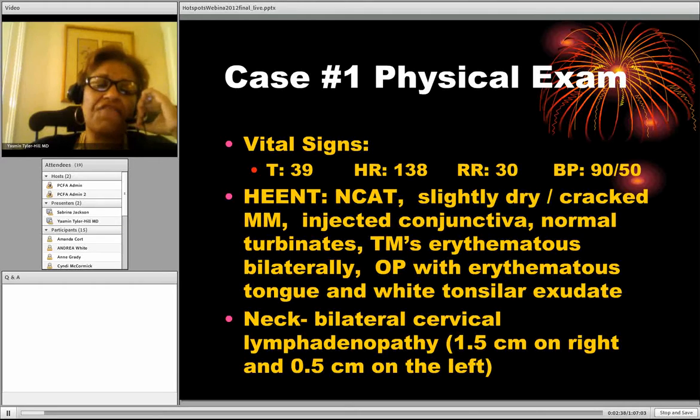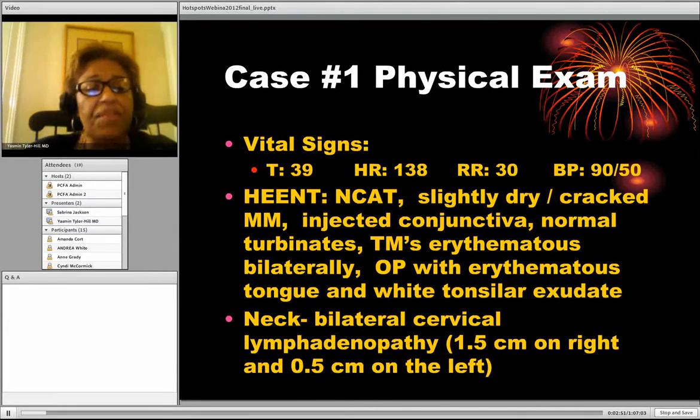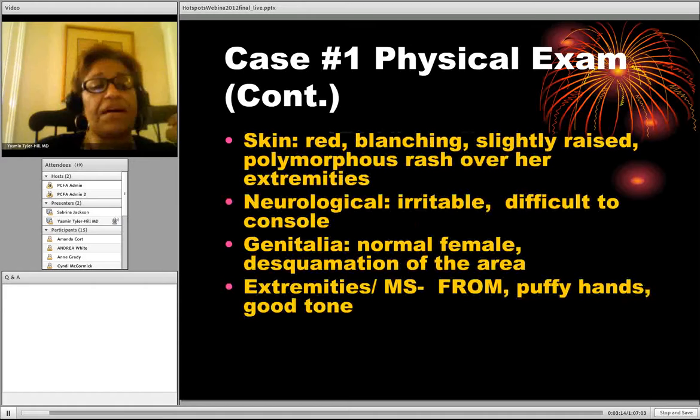Her vital signs basically just showed a fever. The exam was positive for cracked lips and an injected conjunctiva. She had normal TMs, but her ETMs were erythematous, and this was thought to be secondary to her fever. Her oropharynx was erythematous with a tongue sort of like a strawberry tongue, and she had white tonsillar exudate. She had bilateral cervical lymphadenopathy that was 1.5 centimeters on the right and 0.5 centimeters on the left. Her lungs were clear with no wheezing. She was tachycardic with a normal rhythm, and she had 2+ pulses. Her abdomen was soft, non-tender, non-distended, and she had good bowel sounds.